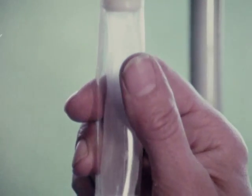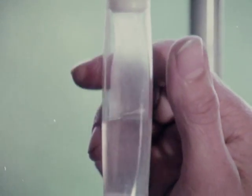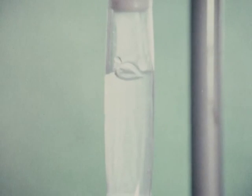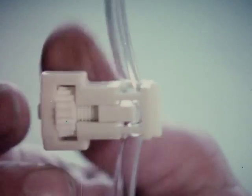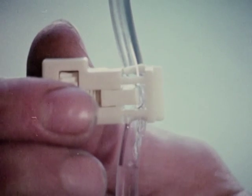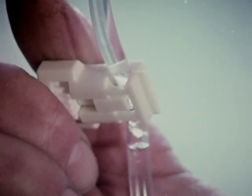Then squeeze and release the filter chamber gently several times until full. And if necessary, squeeze and release the drip chamber until about 1/3 full. If an airway is required, open the slide clamp on the air inlet tube. Then, open the clamp on the drip tubing and expel the air by letting the fluid run through the set. Then, reclose the clamp.